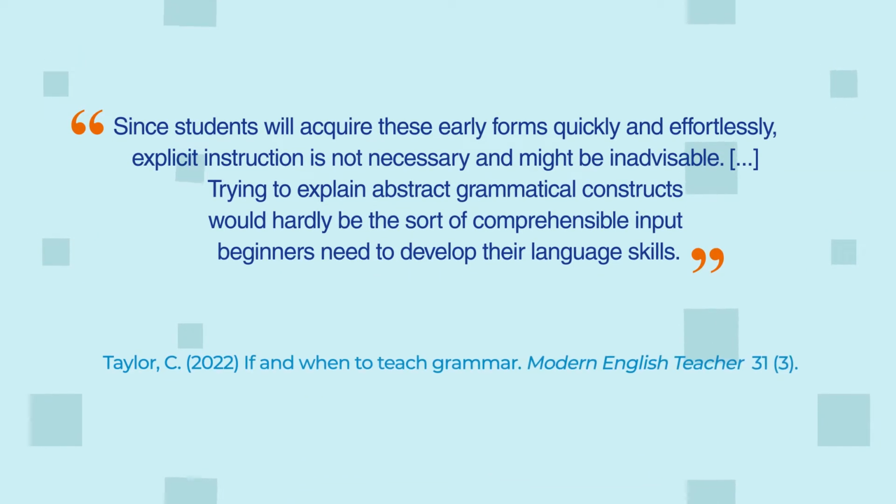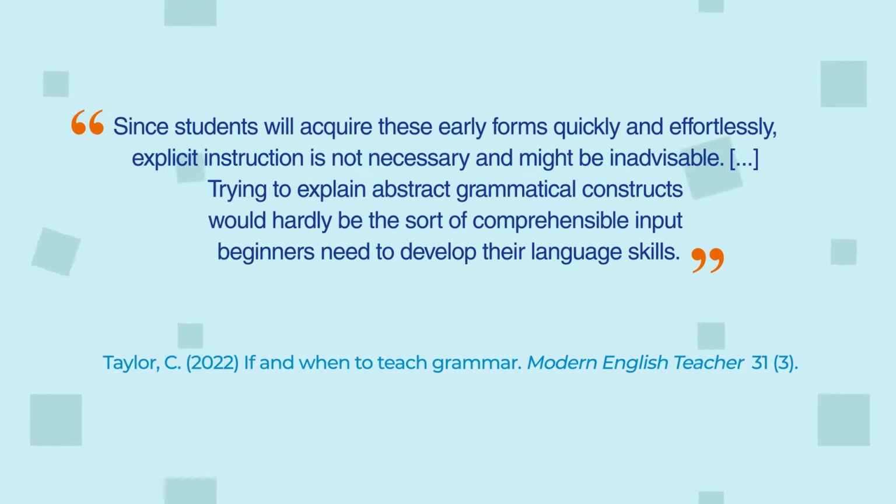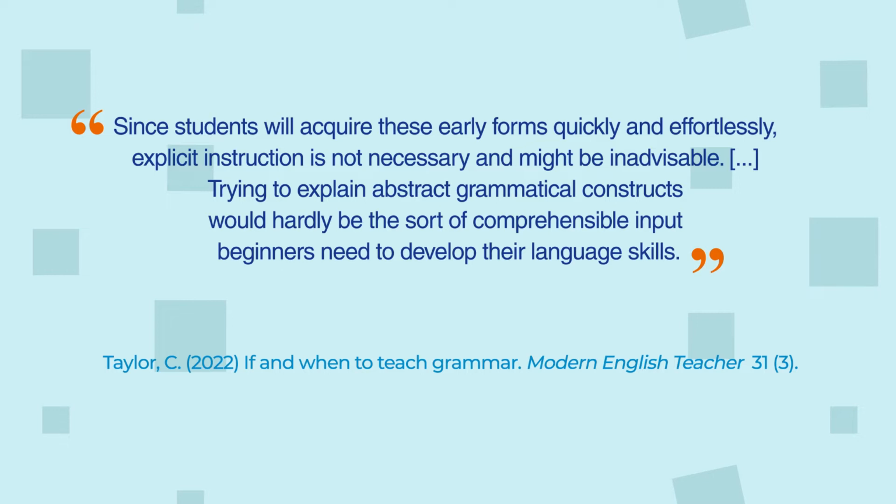According to an article by Charlie Taylor in the May 2022 edition of Modern English Teacher, since students will acquire these early forms quickly and effortlessly, explicit instruction is not necessary and might be inadvisable. Trying to explain abstract grammatical constructs would hardly be the sort of comprehensible input beginners need to develop their language skills. Of course, there is some terminology that is useful to students and we can introduce it little by little. Just remember that what seems obvious to you might be completely meaningless to students.